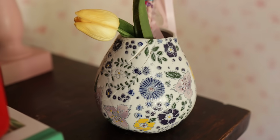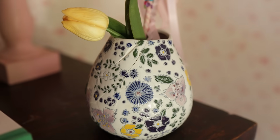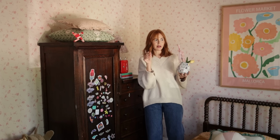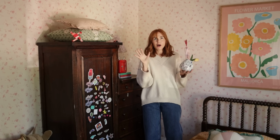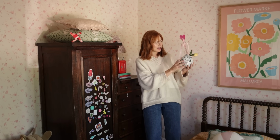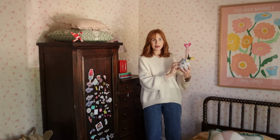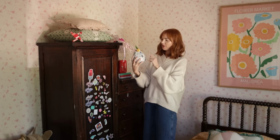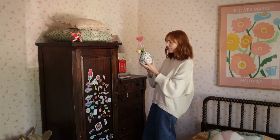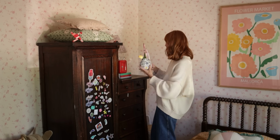This piece right here, Brad gave to me when we were engaged. And I remember it was like the first thing I ever got from Anthropologie. This was probably like 12 years ago. And I was like, oh my gosh, something from Anthropologie. This is so cool. And I love it. It has been broken though, probably like 10 times. So if you look closely, it's been glued back together like a million times, but I still love it and we will continue gluing it back together.